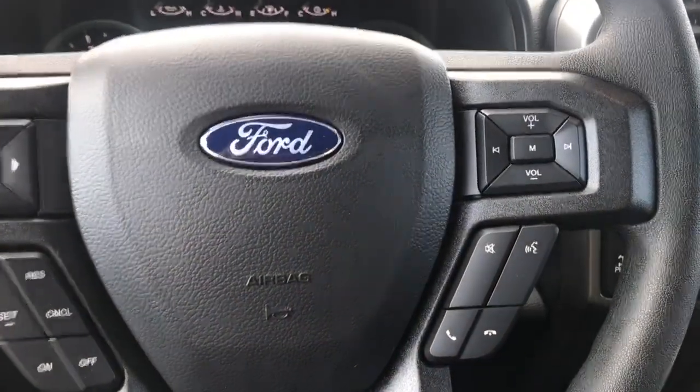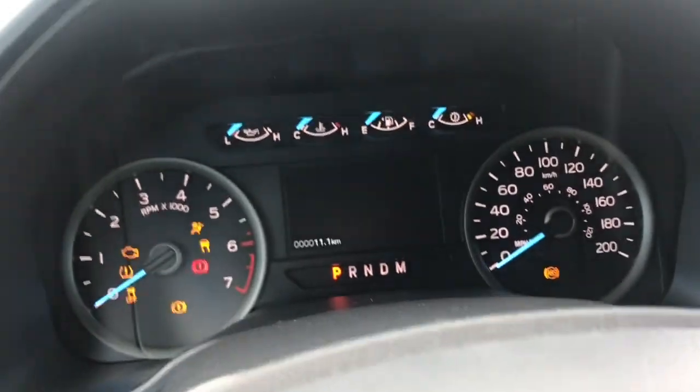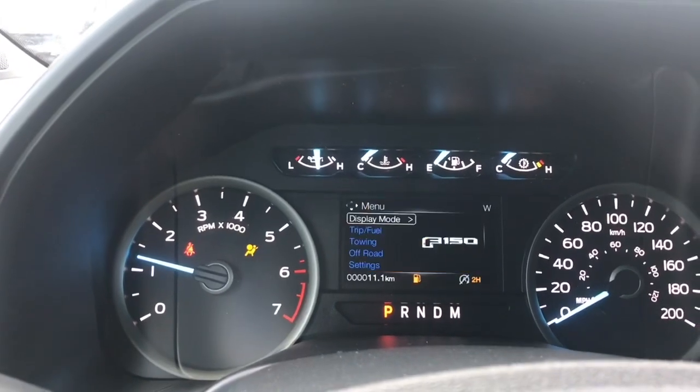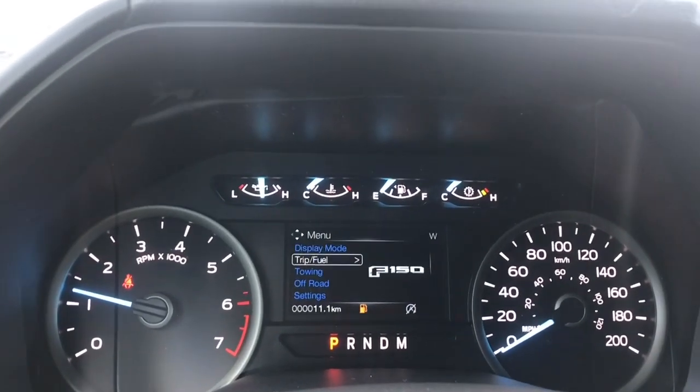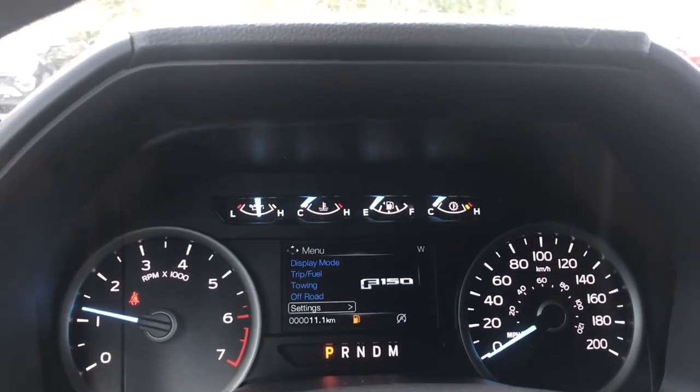sync voice activated system. When we start up the vehicle, you're going to see any important messages, your odometer reading, as well there's a menu that we can toggle through. So that'll come up momentarily. Display mode, trip fuel, towing, off-road, settings, and these all have sub-menus.